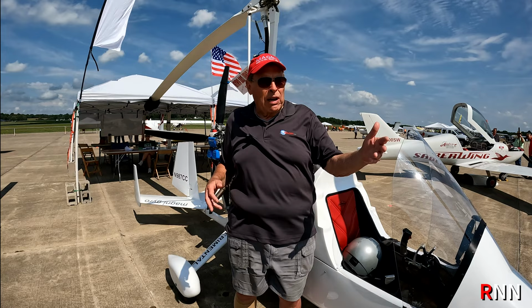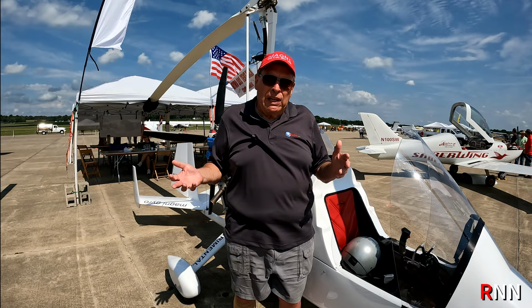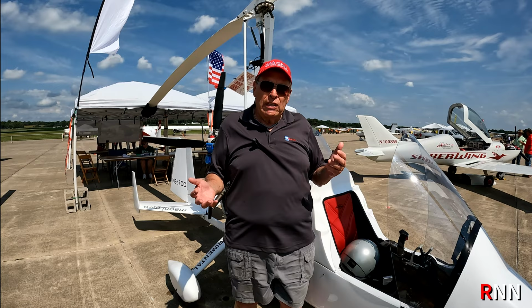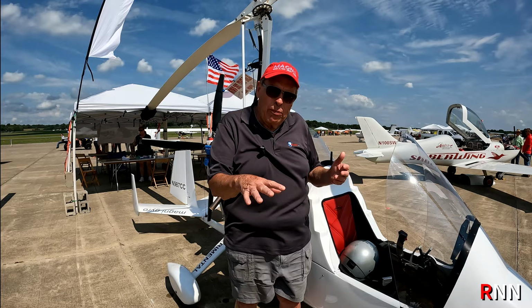It will automatically hold that speed. It will adjust its angle of attack to hold that speed. Wind gusts come in, it will compensate for that. For instance, a strong head-on wind gust comes in, it's going to sense that and lower the nose and keep from climbing, so it will maintain that altitude better than you can do in an airplane.